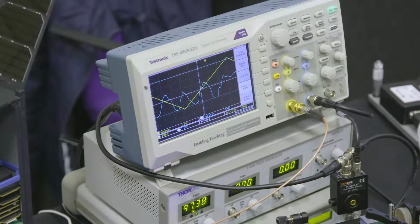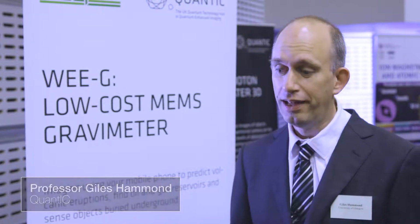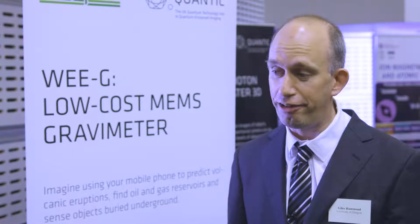Take 3 examples. One is looking for oil and gas deposits. So this is used as a standard prospecting tool. What you do is you take one of these devices, you typically fly it over an area, and you're looking for changes in density. The changes in density means a change in mass, and we're using these gravimeters as a tool to find hidden underground reserves.